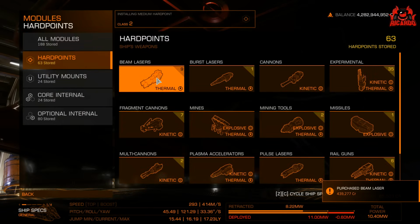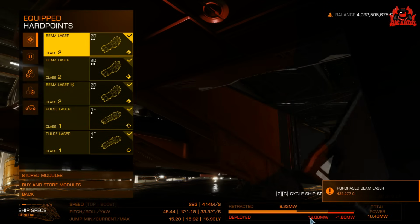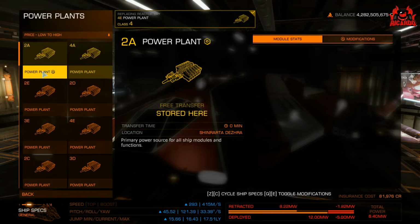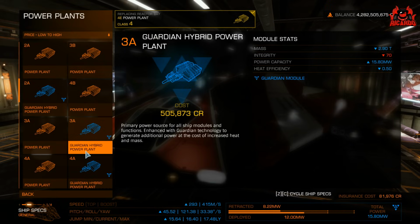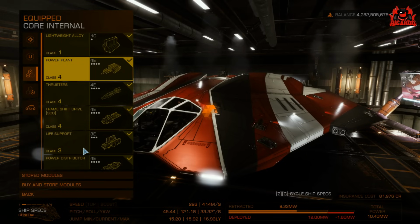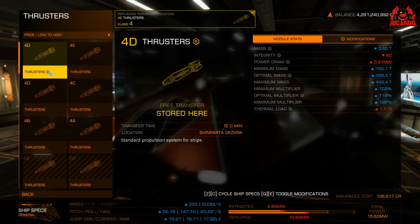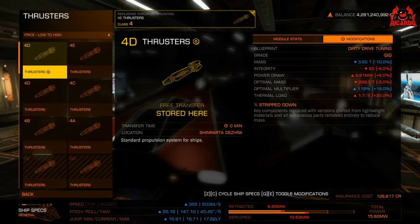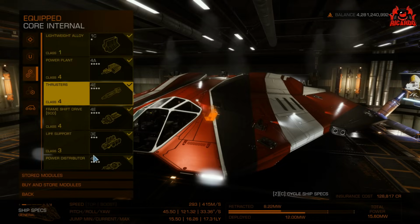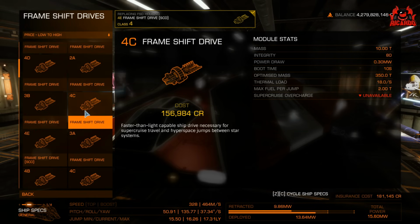Now, whatever weapon configuration you want to pop in there, that's completely up to you, right? But you can see already, just with beam lasers, the existing power plant, you're going to have to get that upgraded. Let's replace that to a, I don't know, 4A. Buy and equip. Straight off the bat. Thrusters, yeah, we'll replace those. 4D. Those 4D ones I've already got there. Dirty drive tuning, stripped down. Did it for the Mandy. Let's put the proper thrusters in there. We want a good frame shift drive as well, so we're going to go 4A.